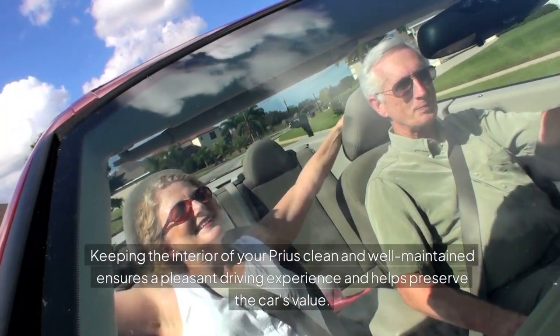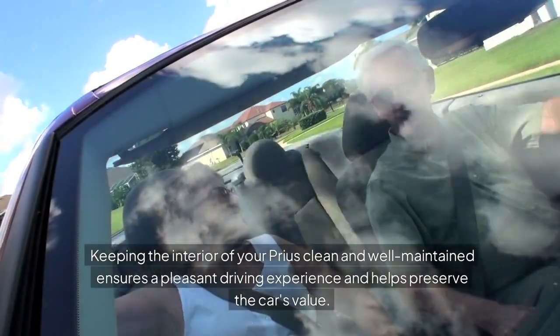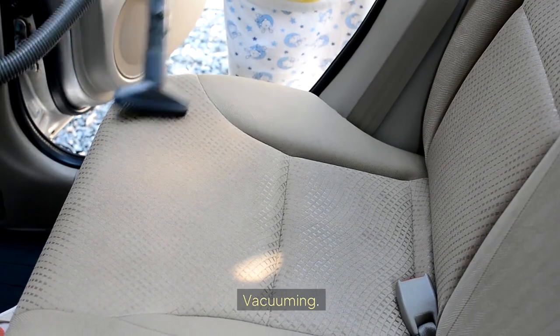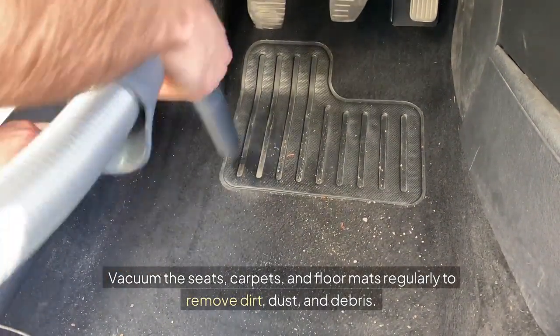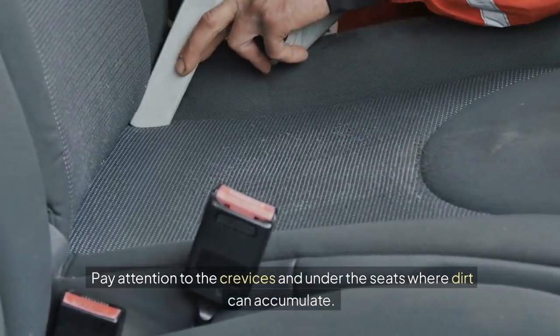Keeping the interior of your Prius clean and well-maintained ensures a pleasant driving experience and helps preserve the car's value. Regular cleaning. Vacuuming. Vacuum the seats, carpets, and floor mats regularly to remove dirt, dust, and debris. Pay attention to the crevices and under the seats where dirt can accumulate.